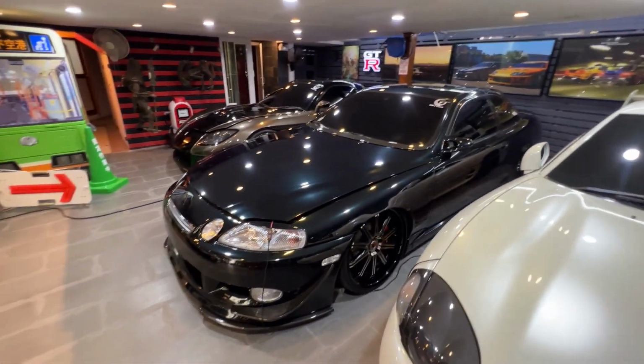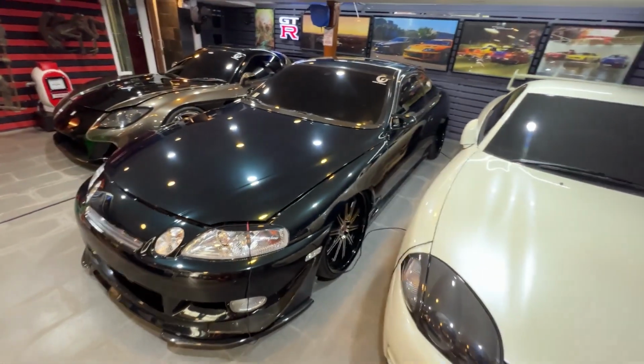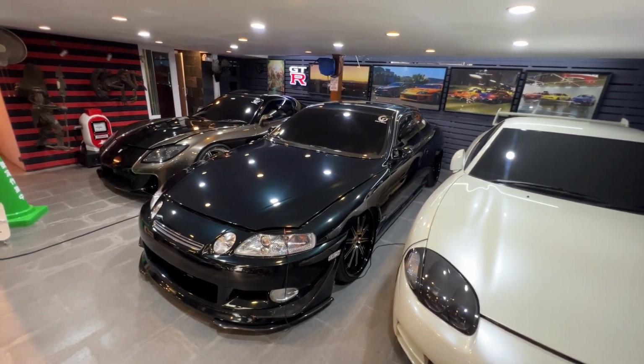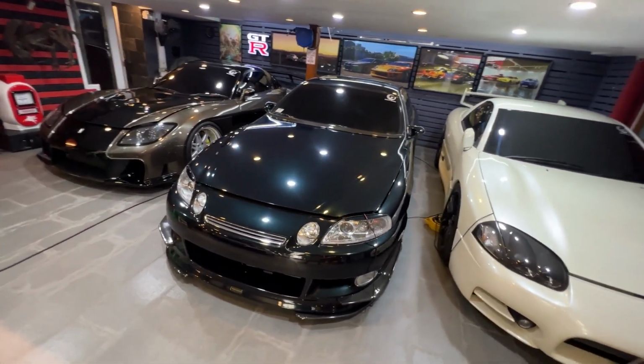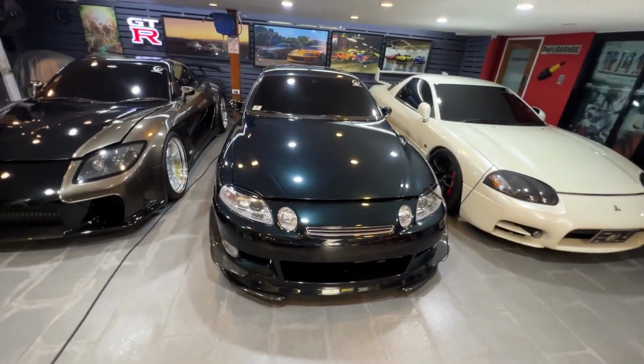So this Soarer, a lot of people will say it's a Soarer, which guess what? It has R35 GTR brakes on it. This is actually not a Soarer. I don't know if you can see it in the video, I don't think you can. It is a left-hand drive SC400. And this is the car that Heng had when he went to college in the US.